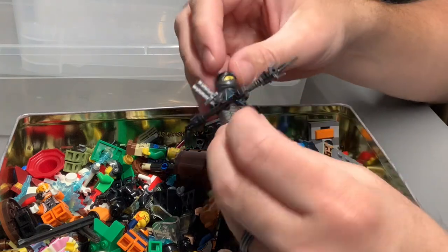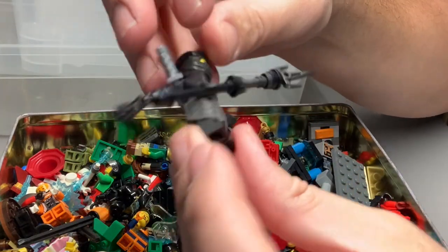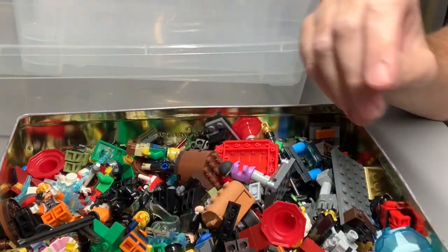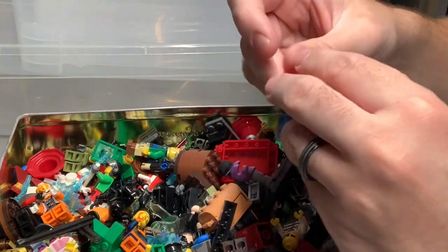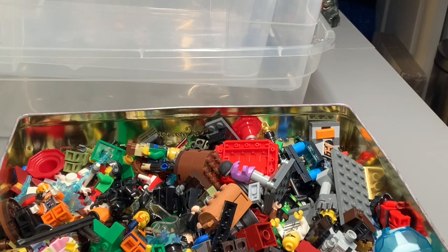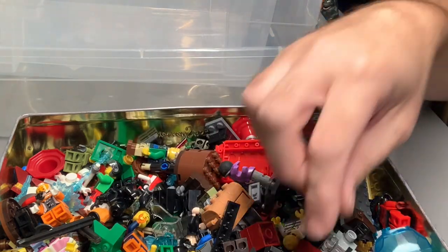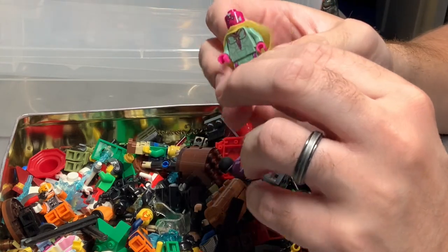This guy's cool. Oh, clones. You know I love clones. We're gonna go grow the clone army today. Let's put junk in here. Junk. Stuff I'm not interested in there. Like this little frog. That looks like Vision. Yep. Very cool.